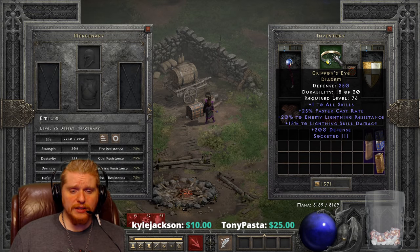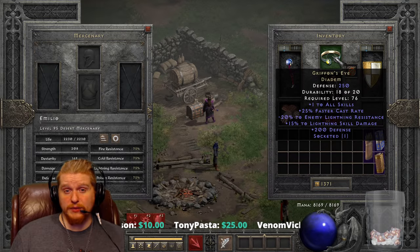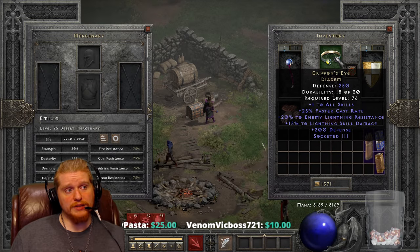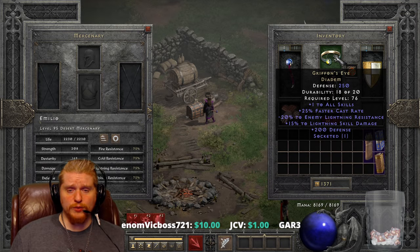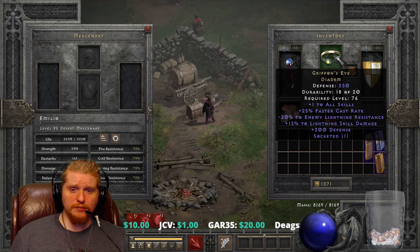The other interesting thing about a negative enemy lightning resistance, or negative enemy resistance in general, is that it does not break immunities. So say, for instance, you had a monster who was at 110% lightning resistance, and you have a Griffon's Eye Diadem, surely your negative 20 should reduce him to 90, right? Well, it doesn't. Unfortunately, if a monster is immune, negative enemy lightning resistance does absolutely nothing.